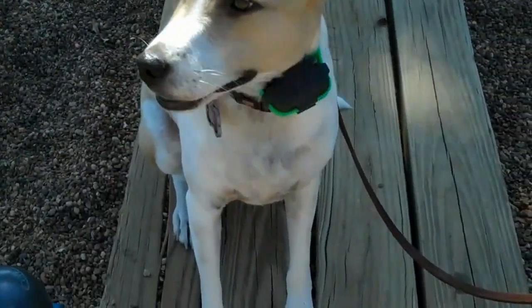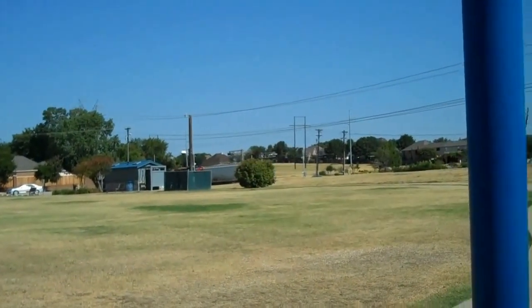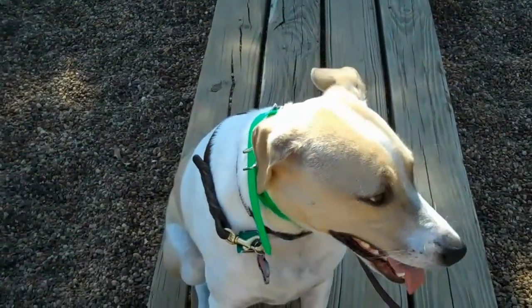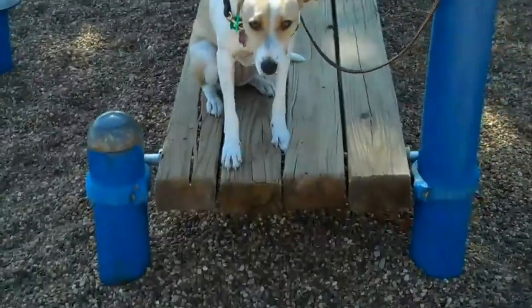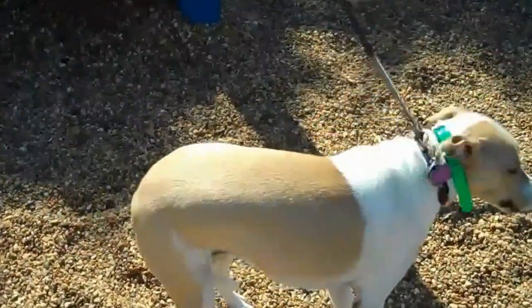Here's Chica doing a sit-stay. You missed it, but the train is just going past, so she's doing a sit-stay with the train going by, which is pretty good. Stay. Yeah, she hasn't been here before, so she's a little concerned about that. Let's go fix that. Come here.